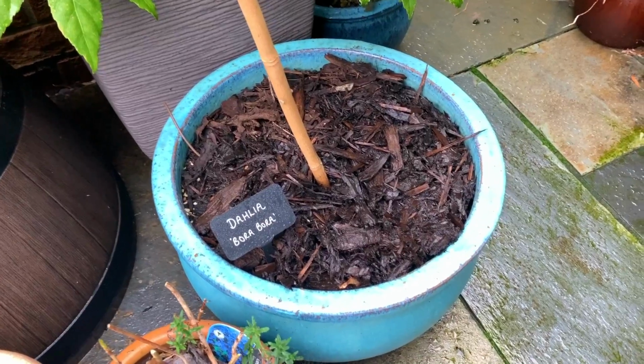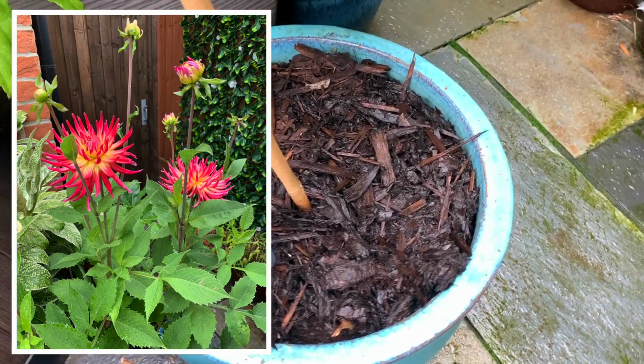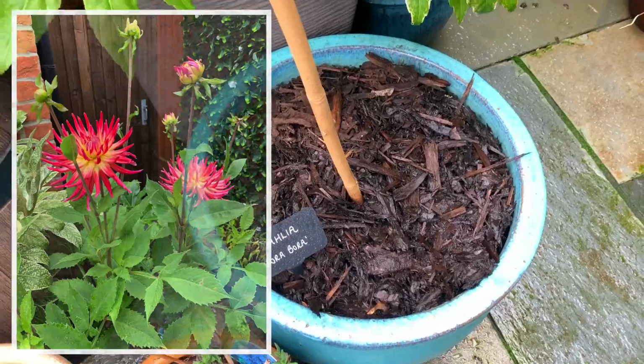I've got some dahlias dotted around in pots, and I've just covered these for the winter, and hopefully they'll grow back as well.